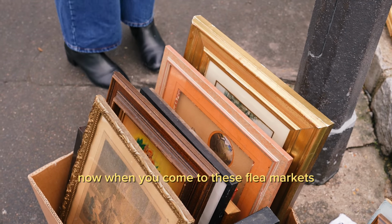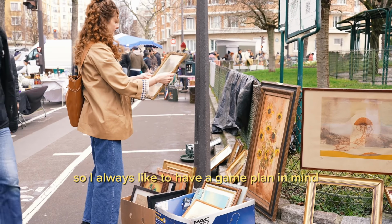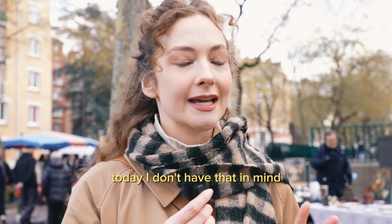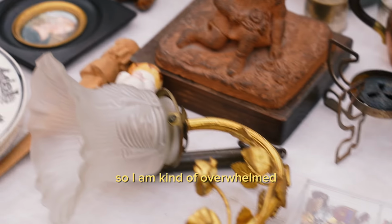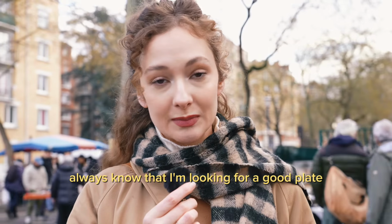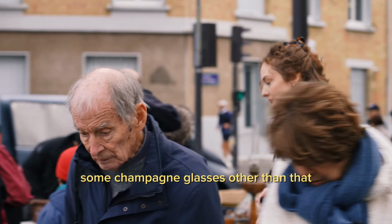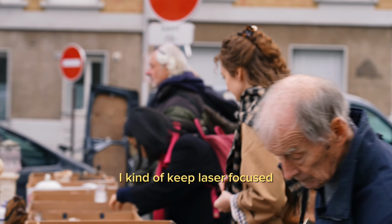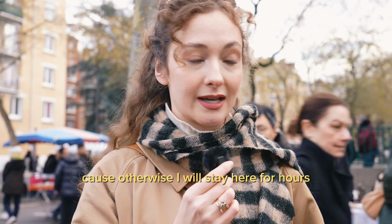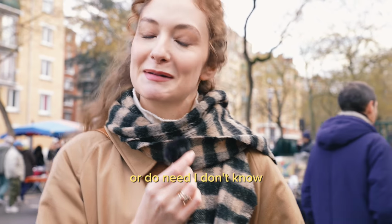Now when you come to these flea markets, it can be a bit overwhelming just because of how much stuff is here. So I always like to have a game plan in mind and look for certain things and those things only. Today I don't have that in mind, so I am kind of overwhelmed, but I at least always know that I'm looking for a good plate and a good mixing bowl and some champagne glasses. Other than that, I kind of keep laser focused. So that's kind of how I shop and navigate all of these flea markets, because otherwise I will stay here for hours and go home with things I do not need. Or do need, I don't know. But that's kind of how I do.